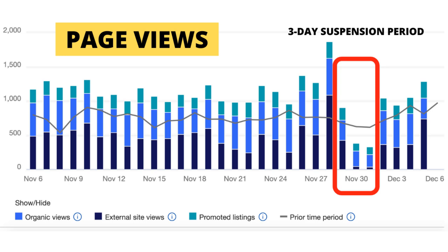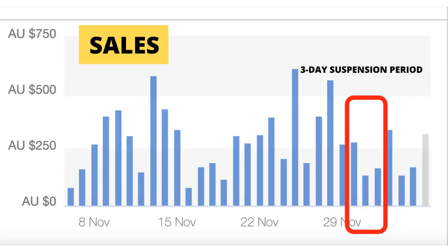That obviously had an impact on my page views. My page views did drop slightly on that very first day, just going under 1,000 page views that I would normally get. I normally average around about 1,200, as you can see there by the left-hand side of the graph. And then days 2 and 3 was really quite heavily impacted, down to about 400 to 350 page views. And that ultimately has an effect on your sales. You need impressions, you need page views to get your sales coming in.